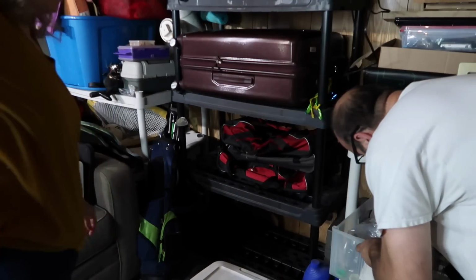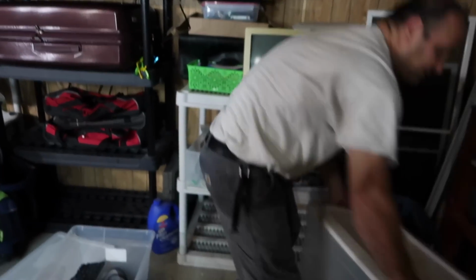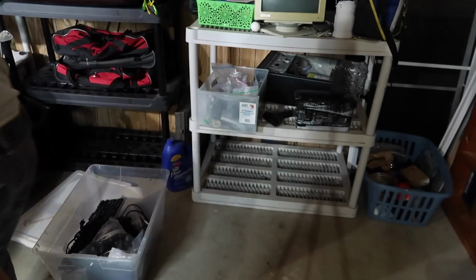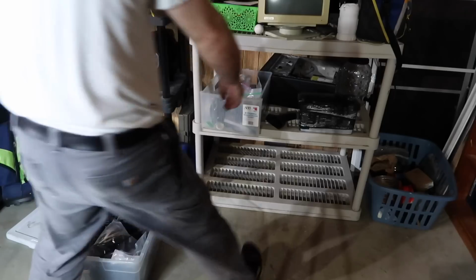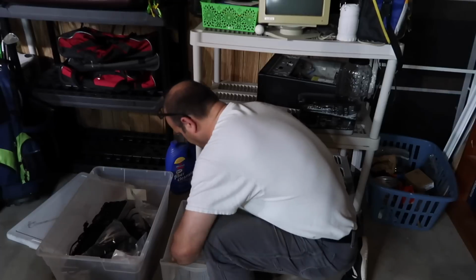Should we combine the two boxes? This box is free. I know. It's an empty box. This box could be put in this box. Right? Yep.